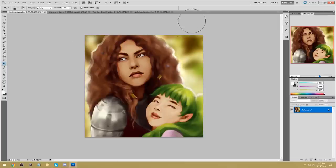Is it the bacon? All right, so I'm just going to throw in some subsurface just around the hair over here, and just a little bit more over there. You seem to be working with high saturation, so I have to meet it with the right amount. You can bring it down if you want. I'm going to leave it there.